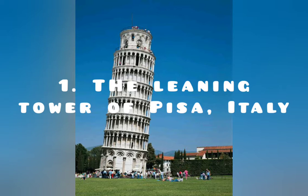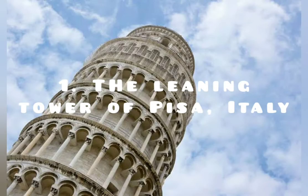First, we'll discuss the height of the tower. The height of the tower is about 55.86 meters from the ground on the low side and 56.67 meters on the high side. The width of the walls at the base is 2.44 meters. Its weight is estimated at 14,500 metric tons. The tower has almost 294 steps.